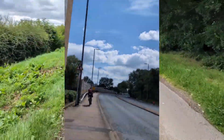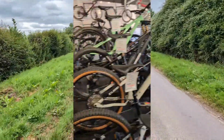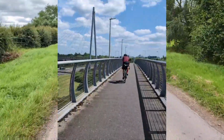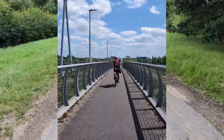You've got to build in plenty of time for mechanicals. We ended up getting new tyres. That's another point. Make sure your tyres are fresh, and your bike is fully serviced and up to scratch. Check everything over before you go.